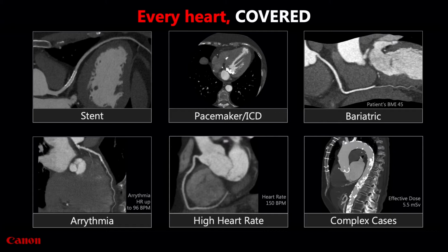Particularly in a hospital setting, managing steady heart rates in a patient population with high rates of cardiac disease can be challenging, but it doesn't need to be. Arrhythmia rejection combined with wide area detector, in other words, no table movement, means that the system can automatically adapt for an abnormal beat without the need to restart the study. You should expect a scanner that can still perform an advanced acquisition mode that automatically adapts for high heart rates.